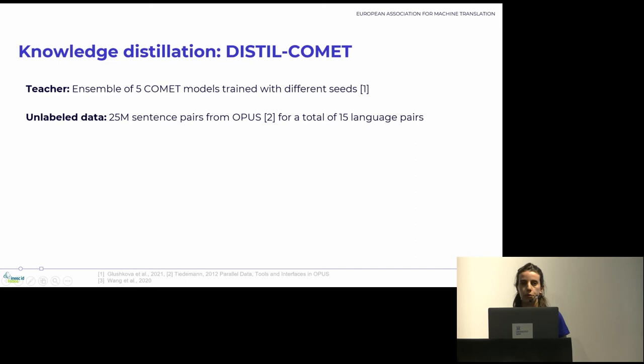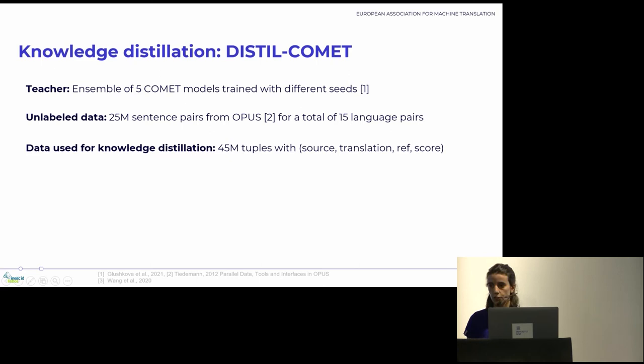We took and labeled data, 25 million sentence pairs from the OPUS corpus, for a total of 15 language pairs. With this, we first apply a Bicleaner method to keep only the sentence pairs that have good quality. And then we do some kind of data augmentation.